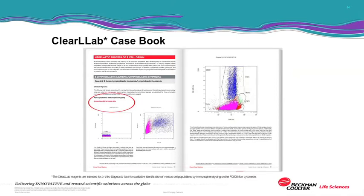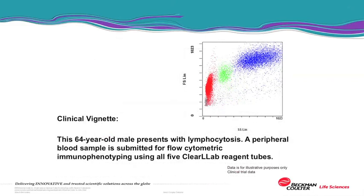the red line you see there is actually a hot link when you're using the book. It'll take you to the list mode data, so you can download the data and analyze it yourselves as you would like. So you could potentially use these as a teaching tool to get your staff familiar with the antibody staining patterns.